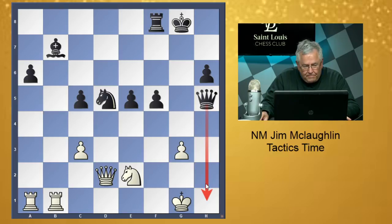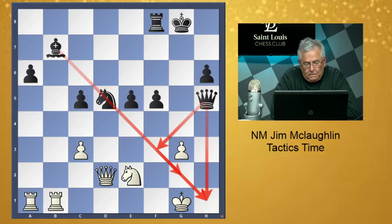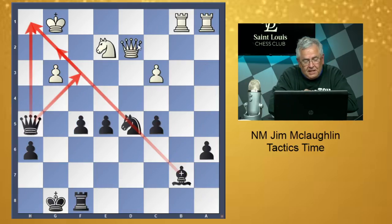The queen and bishop operate on these diagonals. Do you want to flip the board? Does that matter? Control F. Control F? Yeah. Well, let's look at it from black's point of view.